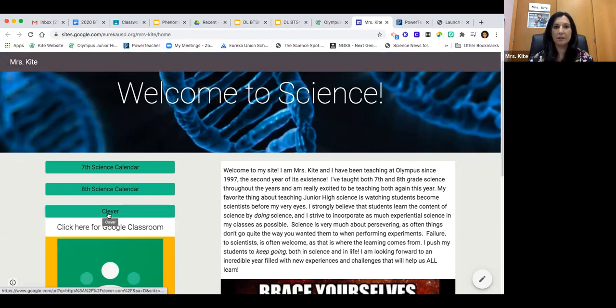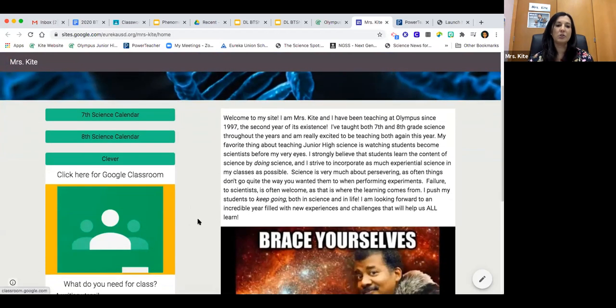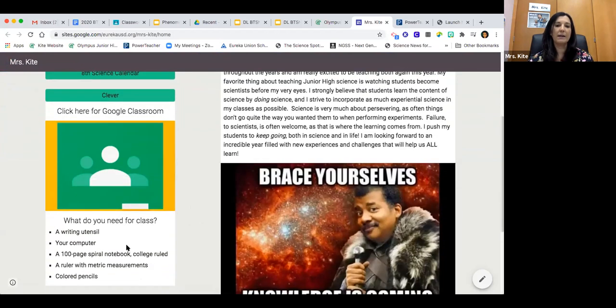I have the Clever button there for them. Clever is their one-stop hub for all of their various subscriptions. When they go to Clever, they have all the little apps there that they can click on. And then Google Classroom, of course. And then I also have my list of supplies. So that's my website.